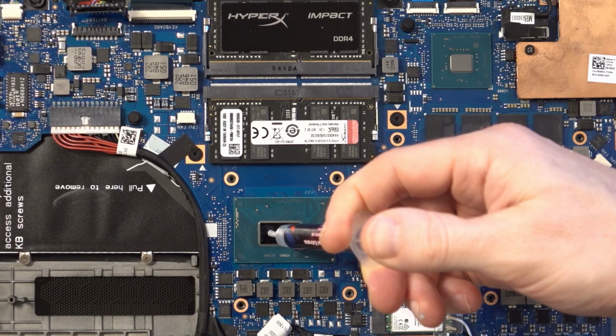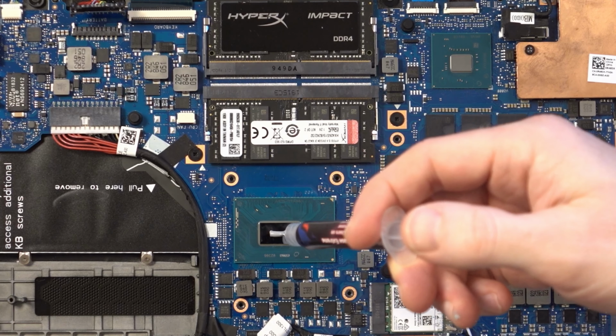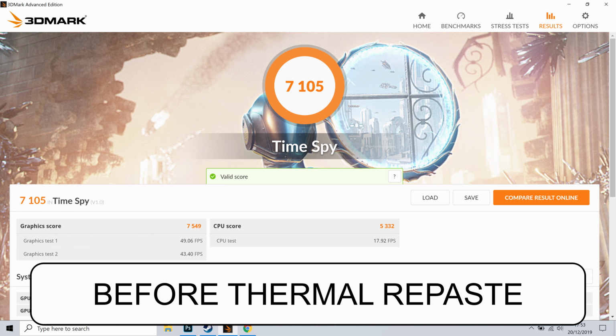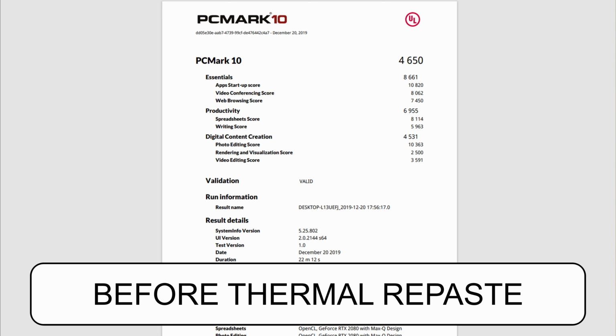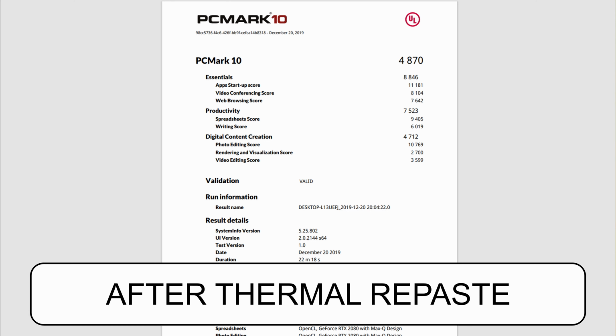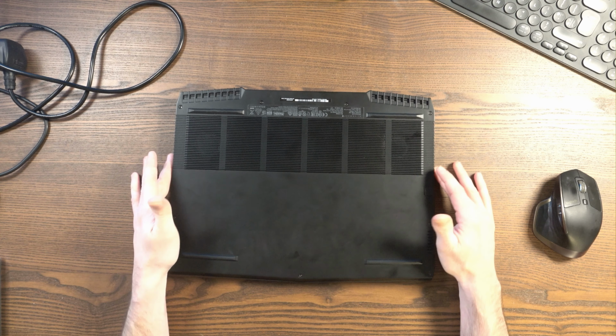I did loads of benchmarks to see what it was like before and after, and the scores were slightly better. It wasn't night and day, but I did see a slight performance improvement. But the big thing that I did see was a reduction in heat and noise. And that's one of the problems of this gaming laptop, and one of the problems of most gaming laptops, I would say, is heat and noise.